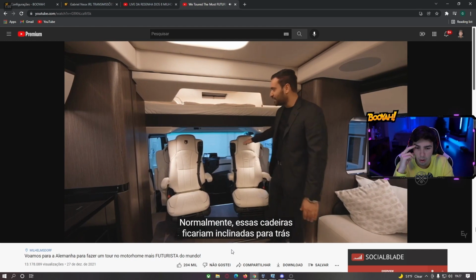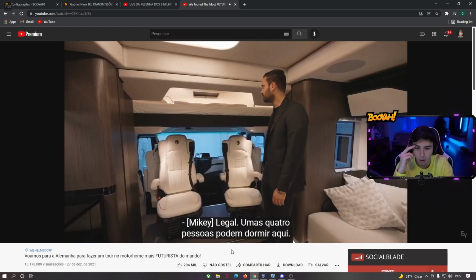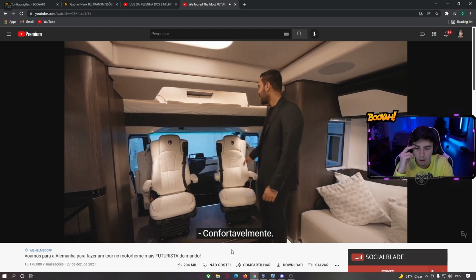Normally, you would have these chairs leaning back, so you can actually lower this queen-size bed all the way down here, and that's your additional sleeping area. That's pretty cool. So at least 4 people can sleep in here. Comfortably. Yeah.